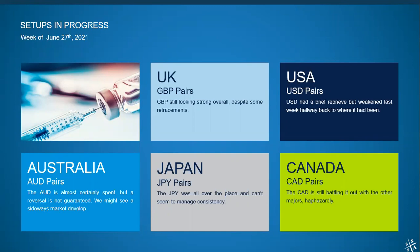The Australian is almost certainly spent, but a reversal is not guaranteed. This currency might go into a very long-running extended sideways market. Not to say it will, but there is every possibility that will happen before it either continues going up or does a significant retracement.